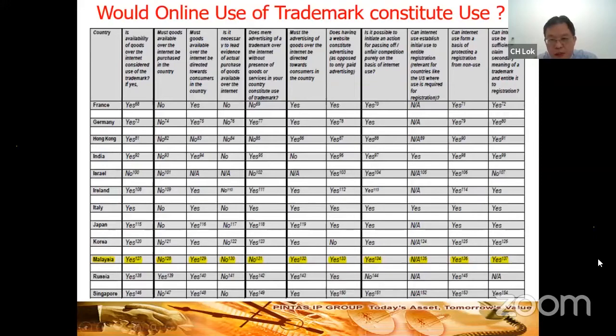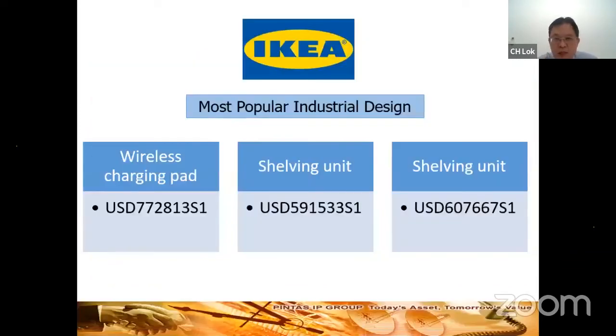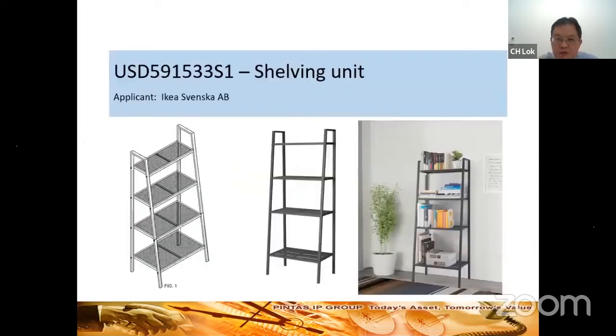Okay, so this is for the IKEA trademark story. And next, I would like to move to the IKEA industrial design, right? So as mentioned by Jai, IKEA is well known for its minimalist Scandinavian design, and IKEA jealously protects those designs with industrial design, right? A lot of IKEA designs, very nice designs, are actually protected by industrial design. I'm going to share with you three of the most popular industrial designs owned by IKEA.